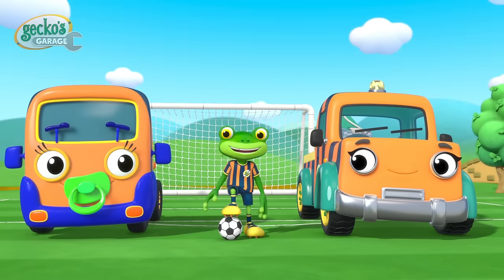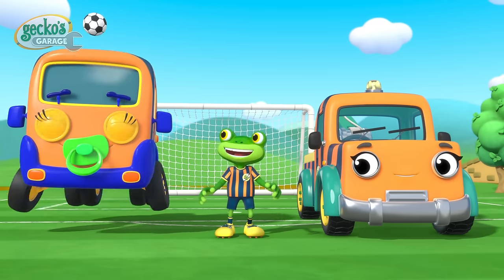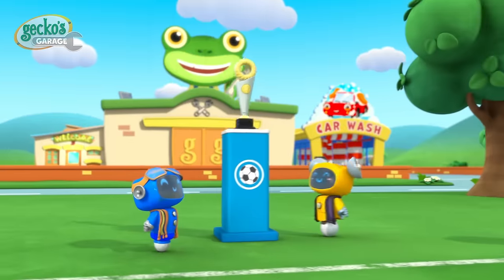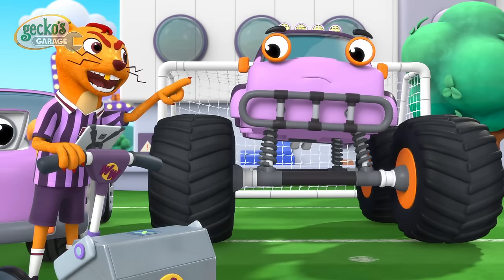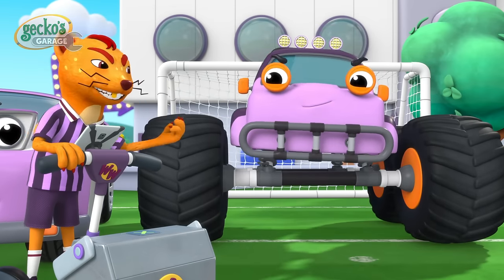Hello, everyone. Mr. Weasel's challenged us to a game of football. And I've got two terrific trucks on my team. That trophy is mine! Frogs Flops can't match Weasel's winners. Remember, Max, you stay in goal. Because you block the whole thing.